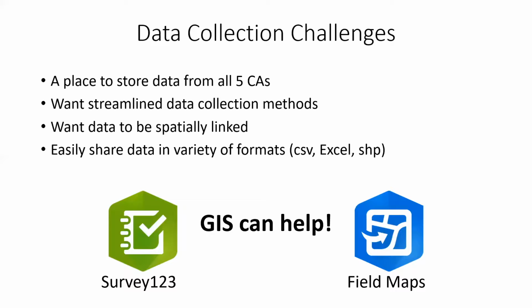Next slide. When developing the land management survey, there's quite a few things and logistics that we had to take into account. First off was we wanted to have a place where all five conservation authorities could input their data into one database instead of having five separate ones that would have to be amalgamated after the fact. We wanted to try to streamline data collection methods, try to move away from that pen and paper recording, and then you'd have to come back to the office and then digitize it later.